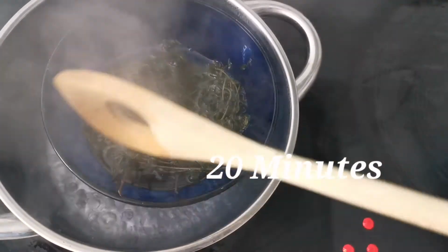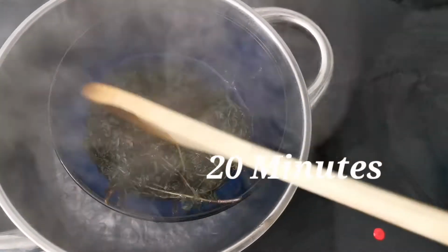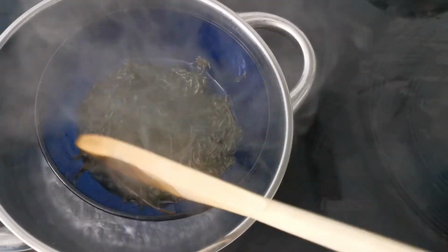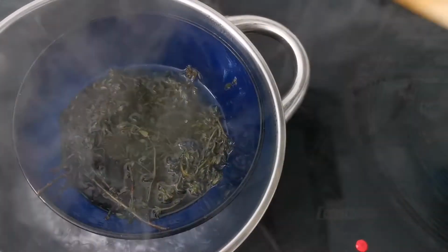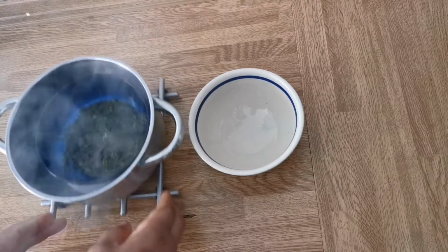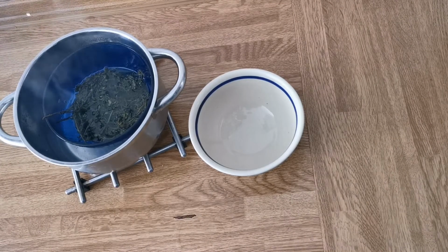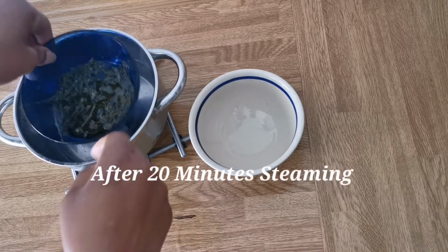You only need to steam for 20 minutes, but a good advice is that the lower the heat for steaming, the more effective result you get. At this stage, we are through with the steaming. I'm going to allow it to cool off for a bit and I'm going to sieve out the oil.